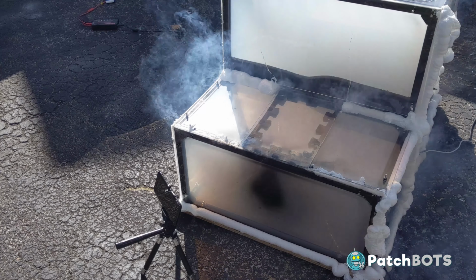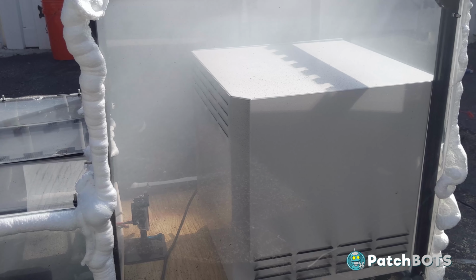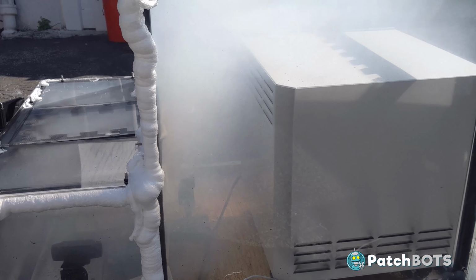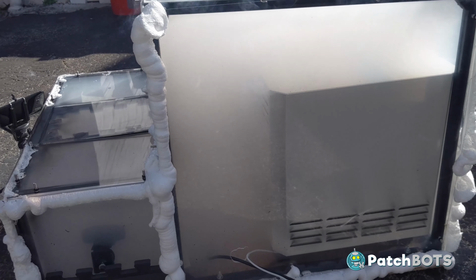So that's pretty much how it went for the afternoon, just rupturing cells, filling the chamber with horrible toxic smoke, and letting the EnviroKlenz do its thing. Honestly, it's not a bad way to spend an afternoon in mandatory quarantine.